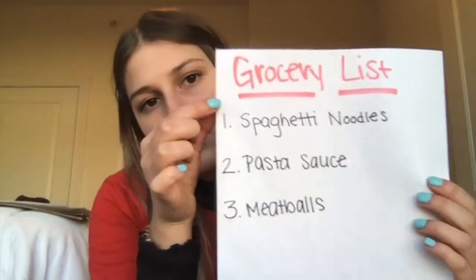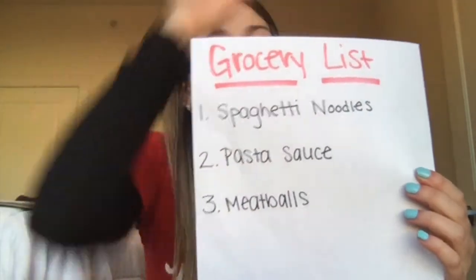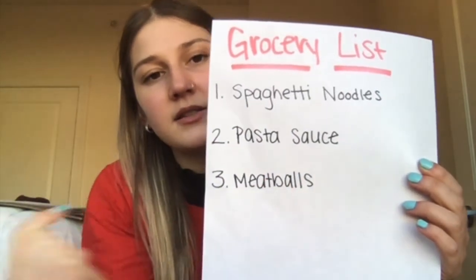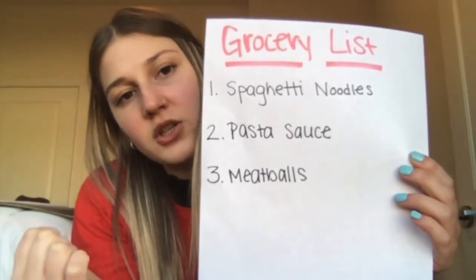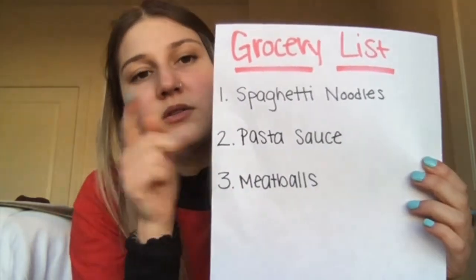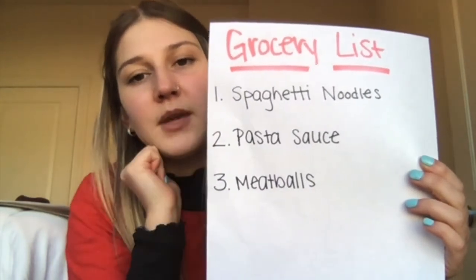I have my grocery list up here, and it says spaghetti noodles, pasta sauce, and meatballs. So if I had to go to the store to get all of my ingredients, I would need spaghetti noodles, pasta sauce, and meatballs. That is what my list might look like if I went to go get some ingredients for my spaghetti and meatballs.